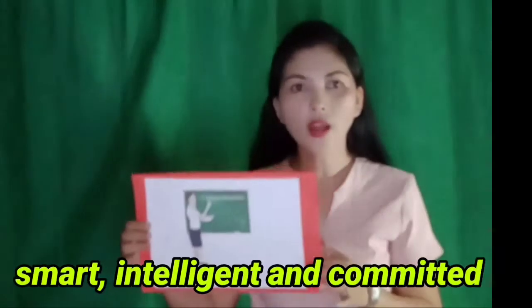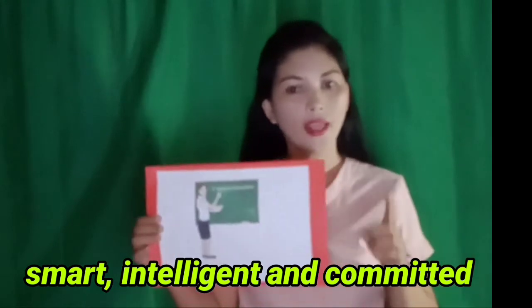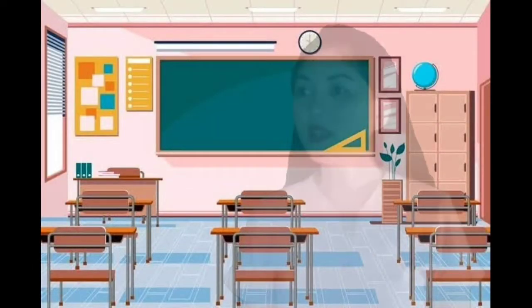Next is a picture of a teacher. She? Yes, very good. She is smart, intelligent, and committed to teach pupils. Smart, intelligent, and committed describe the qualities of the teacher. What have you noticed with these words?